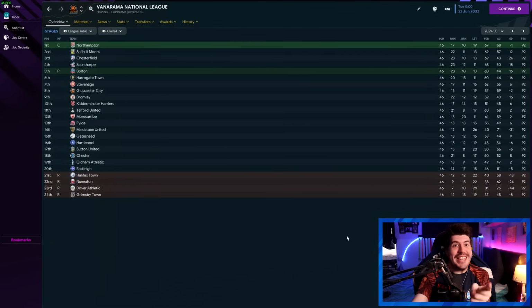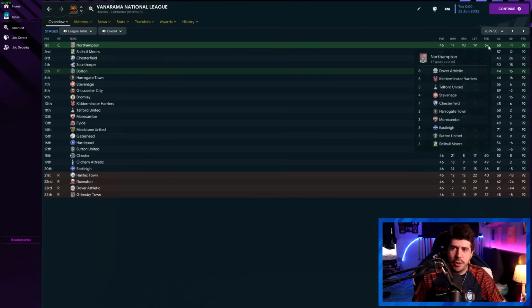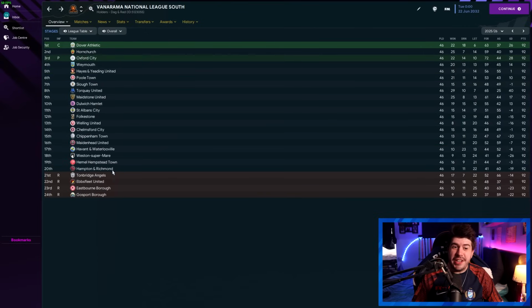Northampton won the league with a negative goal difference. That's the first time we've had a league winner, I think, with a negative goal difference, but there they are. 67 goals scored, but they actually conceded 68. Ebbsfleet United relegated with a plus 11 this season as well. And oh my god, that's so many points. That's 65 points and they're relegated, I think.